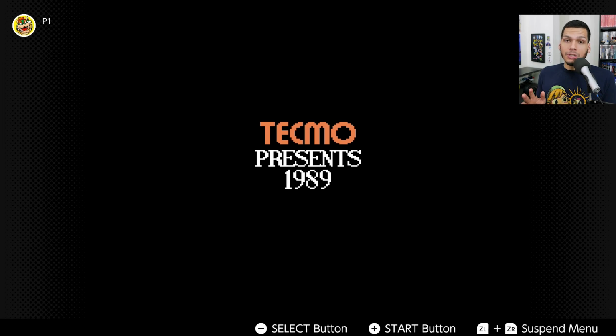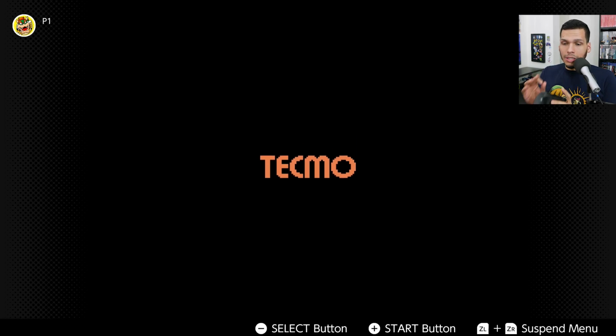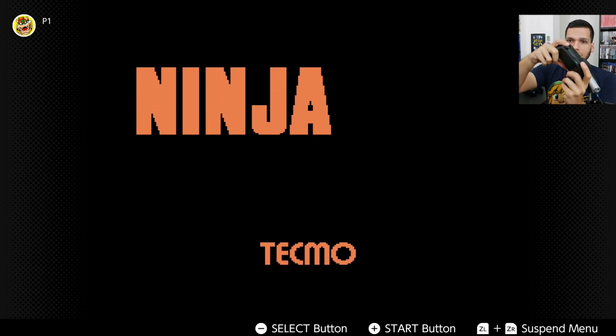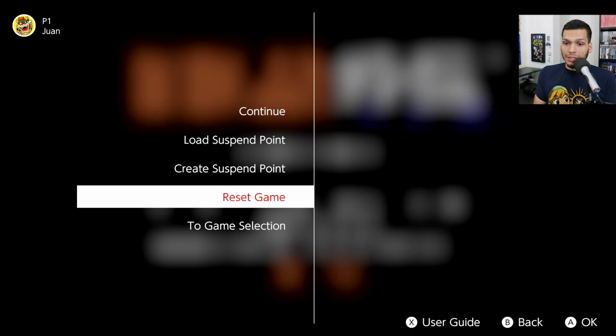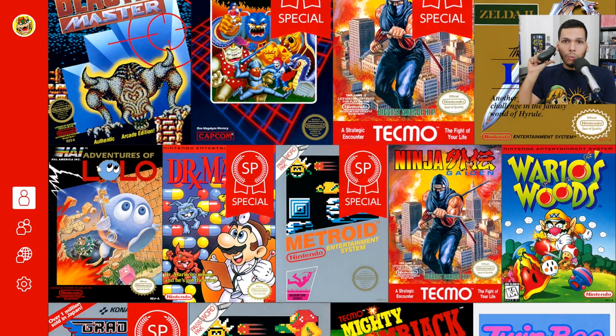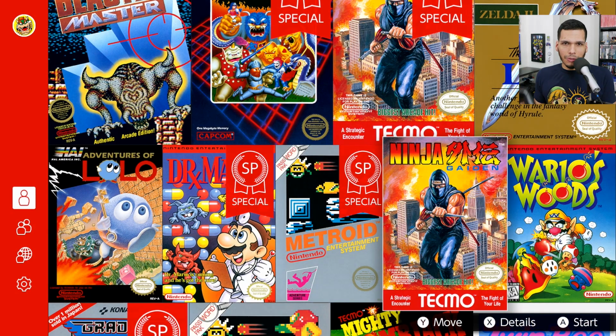But you see that the moment you click it, it's really easy. It immediately takes you to the game. If you press the shoulder buttons, boom. You see that you can actually create some suspend points. So this is awesome if you just want to play for a little bit, you want to take a break, come right back to it, and the game doesn't have a save feature or no password system. So you can just do that. You can reset the game or immediately go right back to the service and select another game.